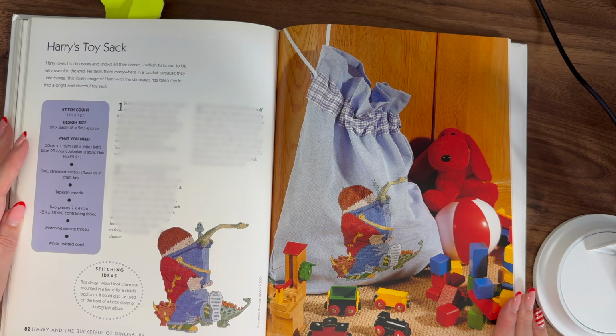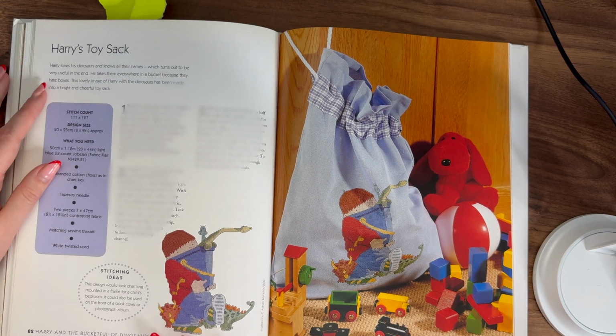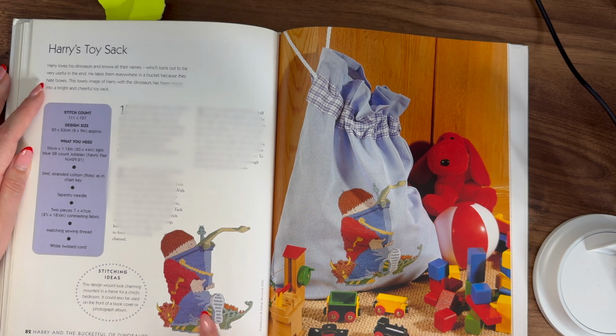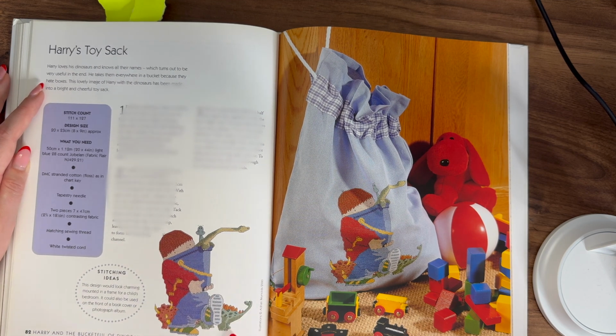Okay, next up is Harry's toy sack. Harry loves dinosaurs and knows all their names, which turn out to be very useful in the end. Yeah, that's the little design there. It would look very cute if you maybe wanted to put that in a frame.